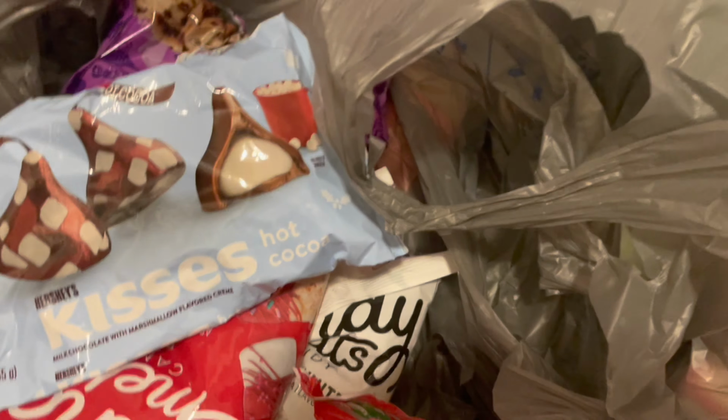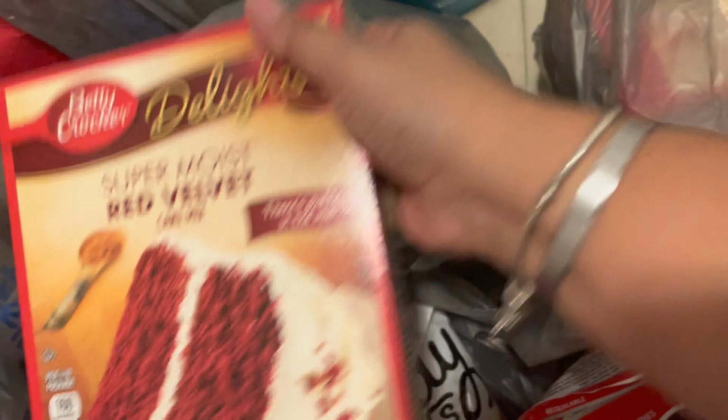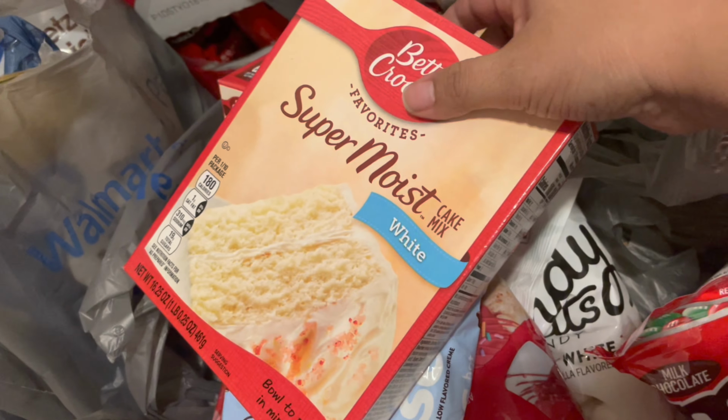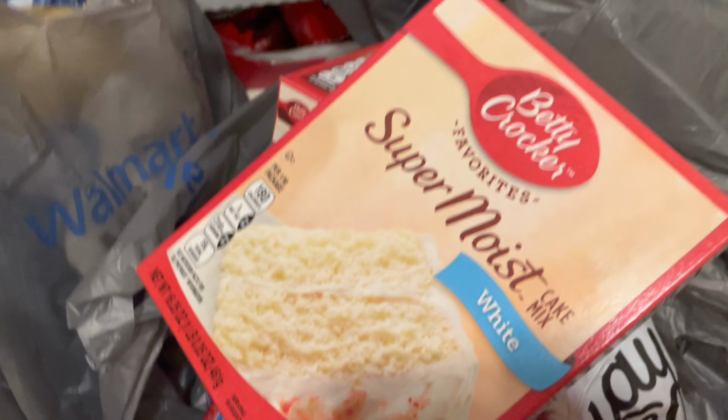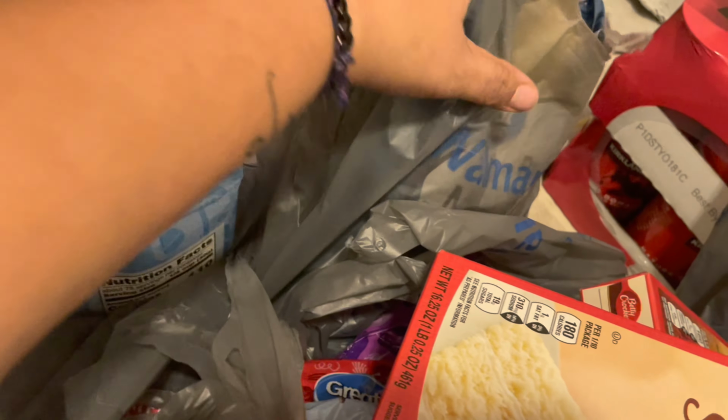In here. Oh yeah, kisses. Got some cake. Gonna dye that green. We're gonna make some cake pops. Frosting that I'm gonna dye. Let's see what else. Some more flour, more sugar.